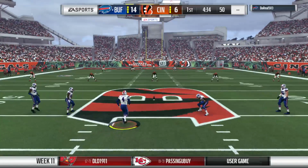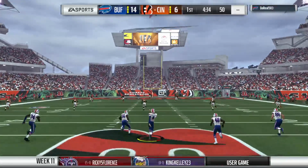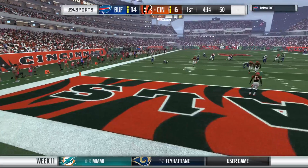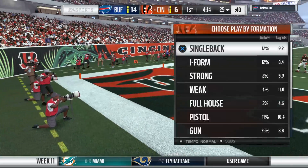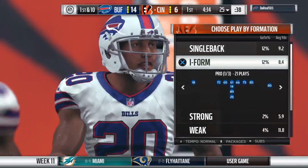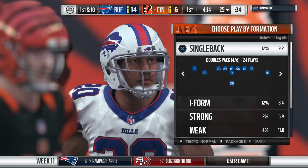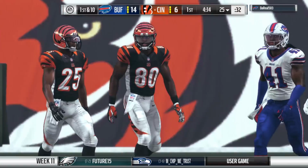Hauschka now to send this one away following the score. And this will be a touchback as that sails over the end line. Cincinnati now ready to take the field. And following the interception, we'll see what they can put together on this drive.